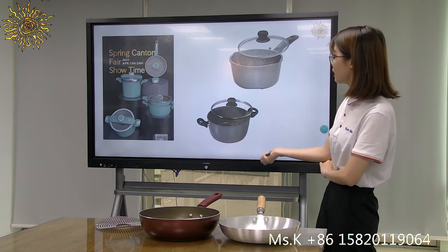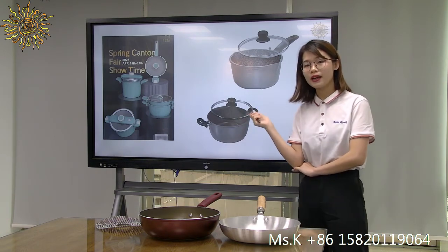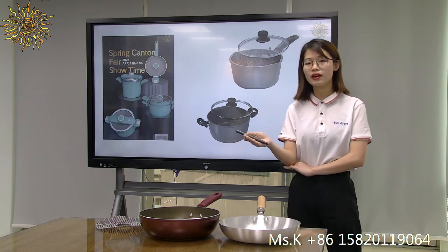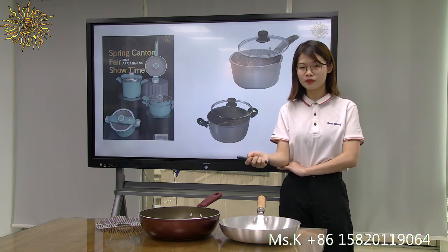As you can see, the product is made by hydraulic hot pressing machines. It is very popular in European and American markets.